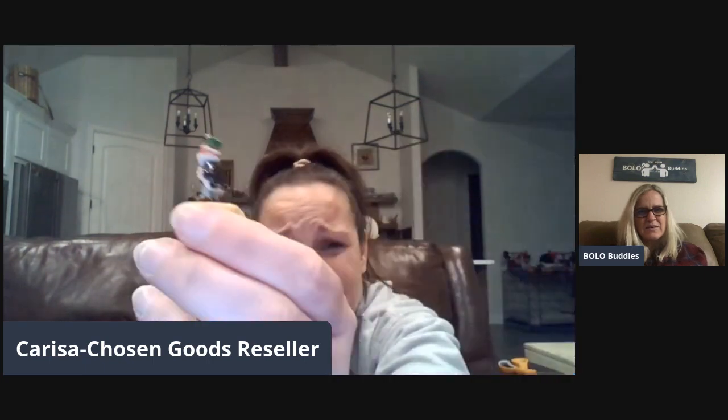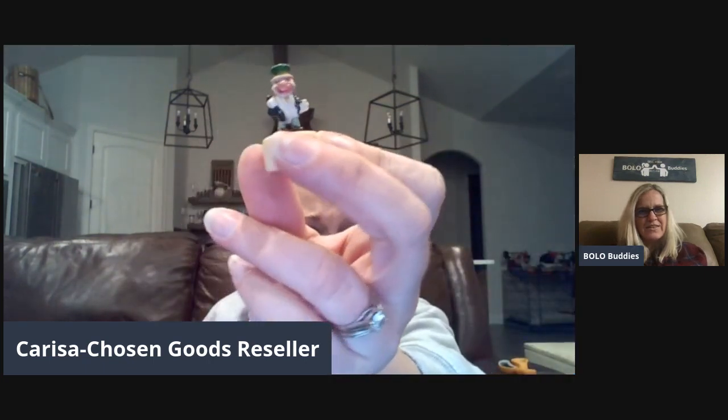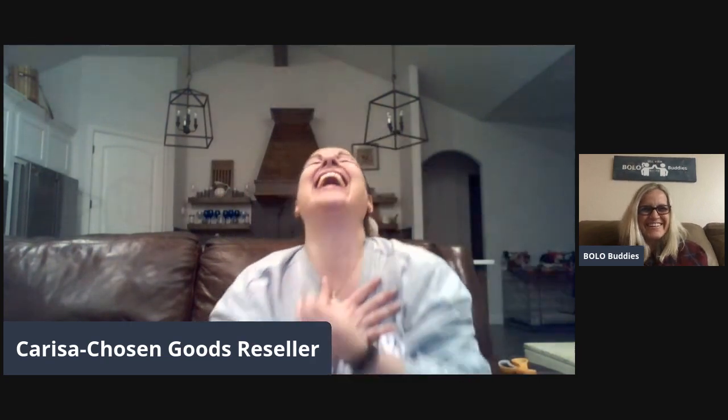Oh, this is so cute. You guys, I believe this is Chimney Cricket. Look how teeny, teeny, tiny that is. Oh, that is cute. Is it broken anywhere? I don't think so. Is it ceramic? I don't know what it is, but it is really cute. What's on the bottom?